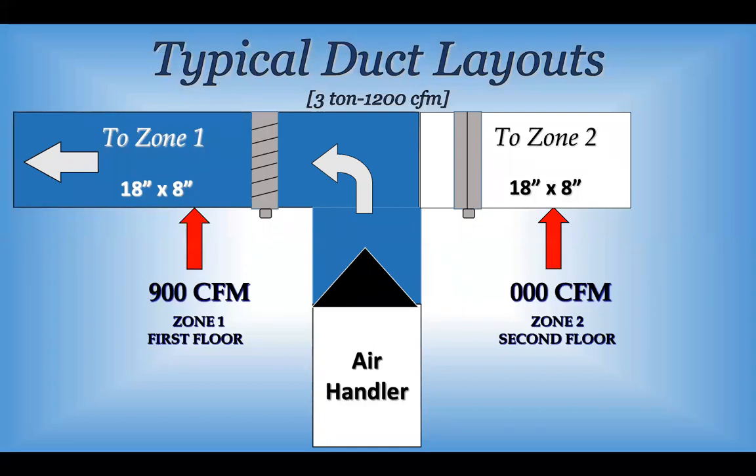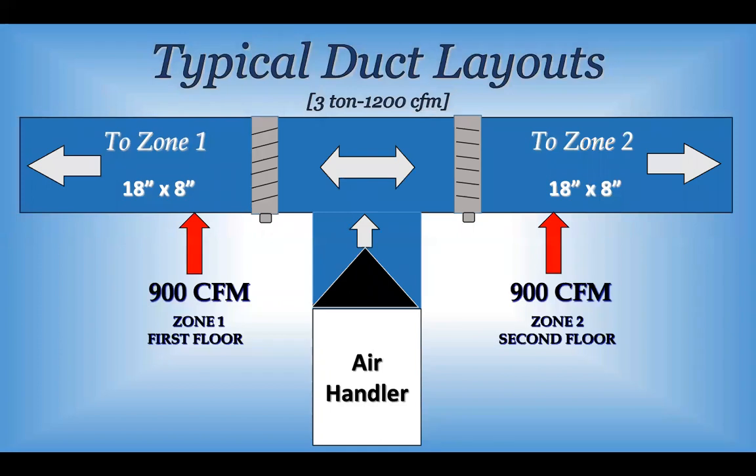Secondly, what happens when I've done my homework this way? What happens when both zones call? Because they will call in extreme conditions. There will be some overlap, numerous opportunities for both systems to call. I have 900 going out each direction. I have a 1200 CFM blower. 1800 CFM my duct system is built for.